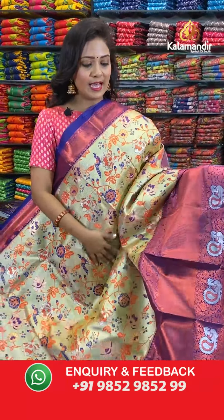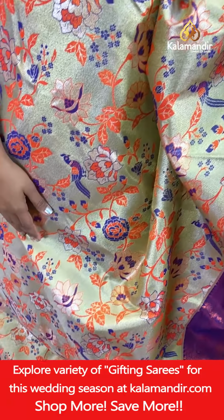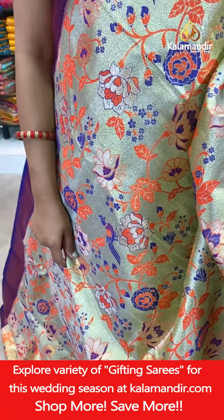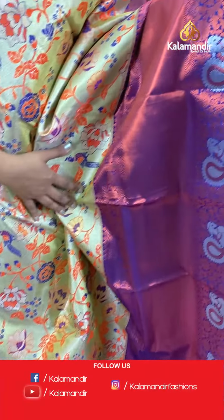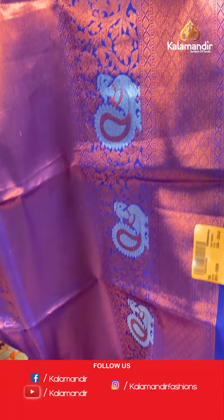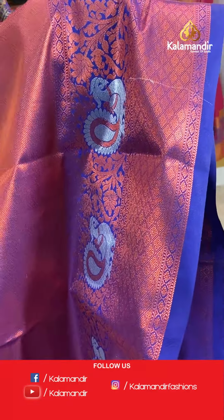How about this navy blue and gold color mix saree? Very beautiful, isn't it? All over body, a floral shawl on the zari woven. So if you can see, all these are fabric thread highlighted. And this is a border contrast, very huge border with the copper zari weaving, cross kadi, peacocks highlighted in silver zari and the diamond brocade.